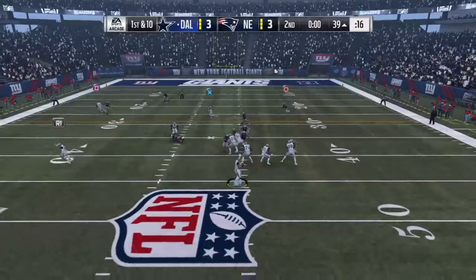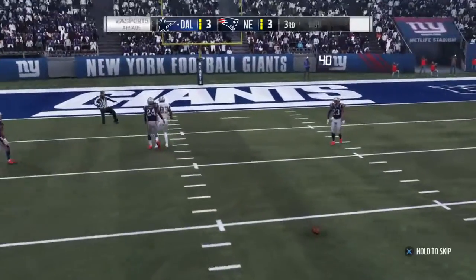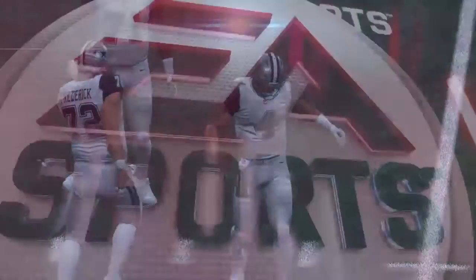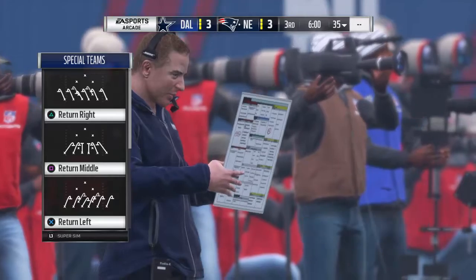Final play of the half, Prescott. Now he's going to throw it back deep over the middle. And his throw here's incomplete. And now due to apparent time constraints, we fast forward to the beginning of the second half.